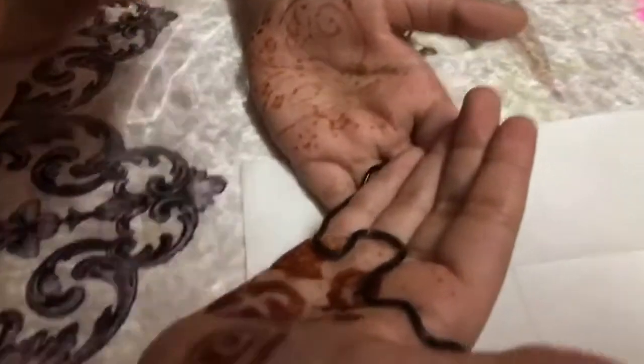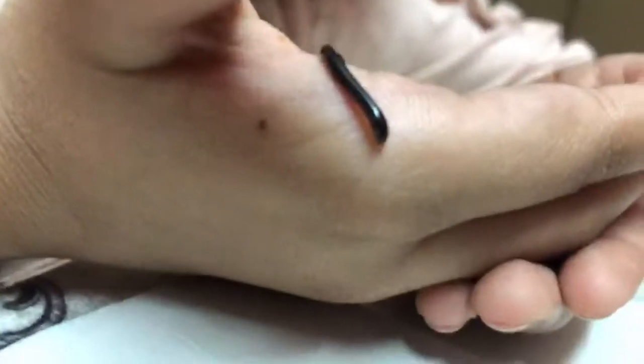And they have a very special feature. Their tail is pointed. Let me try to see if I can. Keep your hand like this. Please don't move your hand. It is still a little out of focus. My hand is not very stable with this little camera. Okay, now probably we will see its tail.